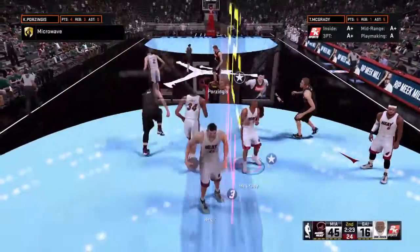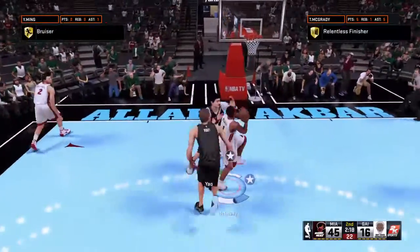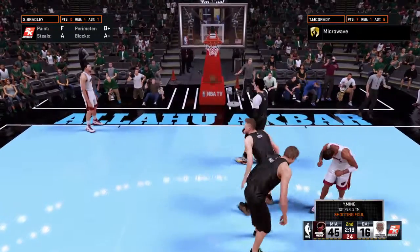A little luck that time, but it drops. Porzingis has got 4 points in the quarter. The Heat have gotten just over 50% of their shots to drop here in the second quarter. They're 5 for 9.